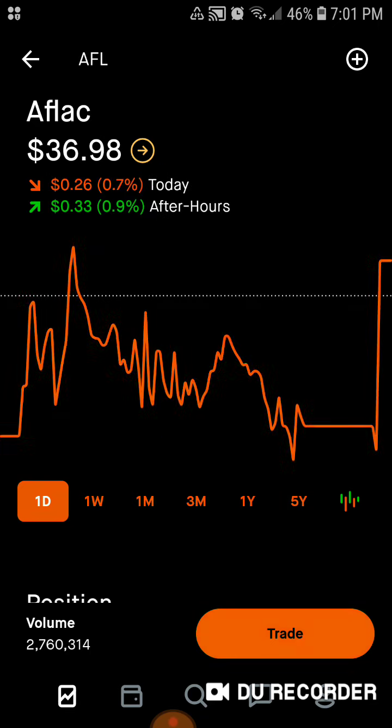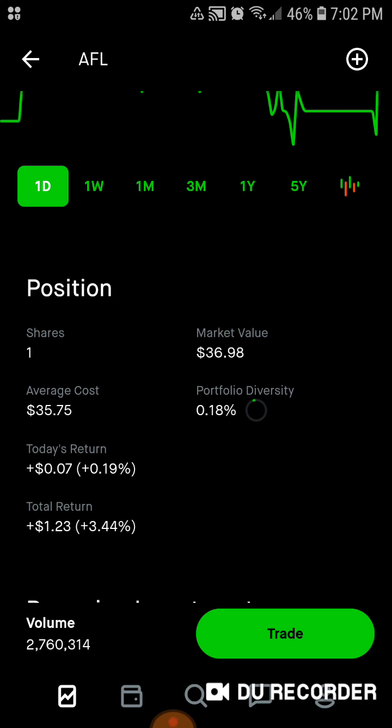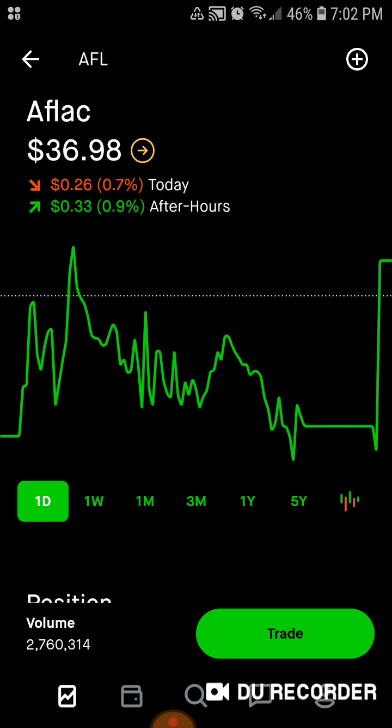Next, we have Aflac, which is my goal stock, but as I said, with FRT, I would love to switch that if the deal is good enough, which, in my opinion, FRT is good enough, and so is Exxon Mobil, so I would rather put the money into Exxon Mobil, given that Aflac's $37 and it pays 28 cents a share, versus Exxon Mobil, which is $33 and it pays 87 cents a share. So for a dividend to price ratio, Exxon Mobil blows Aflac out of the water. So we have 1 share at $36.98 is our market value. $35.75 is our average cost. 0.18% of the portfolio is in Aflac. We're up $1.23, up 3.44% on Aflac.